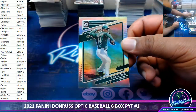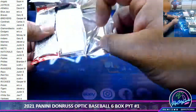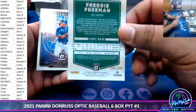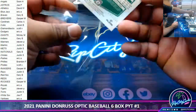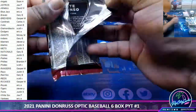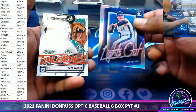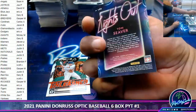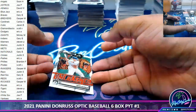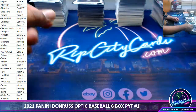Have a Luzardo Silver Ace. Got a Freeman to 249 Braves. Got a Tom Seaver silver for the Mets, the lights out. Cool looking card. It's got that Vice City vibe, you know what I'm saying? Pete Alonso, Mets Unleashed.